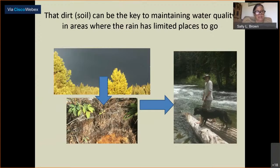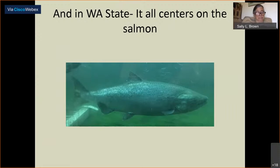Okay. Washington State, everything we do revolves around salmon. Here is a king salmon going through the locks right in front of my house. And our job in the western part of the state has been drilled into our heads is to protect these fish. They taste excellent as well, I may add.